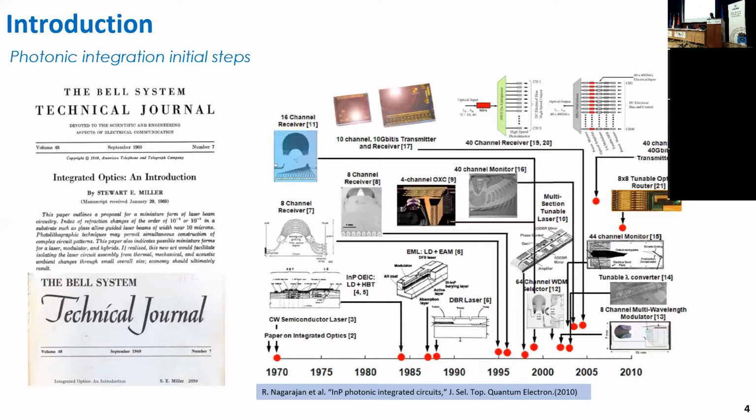And what you can see is there are different components that were needed in optical communications at that time. Around the 90s, WDM was used, and you can start seeing that we get optical multiplexers and demultiplexers, the AWG, which is quite a complex device.